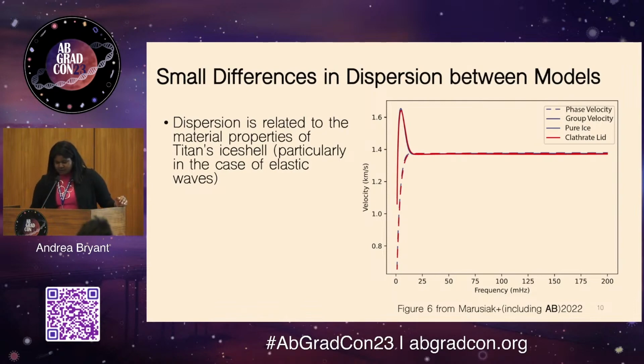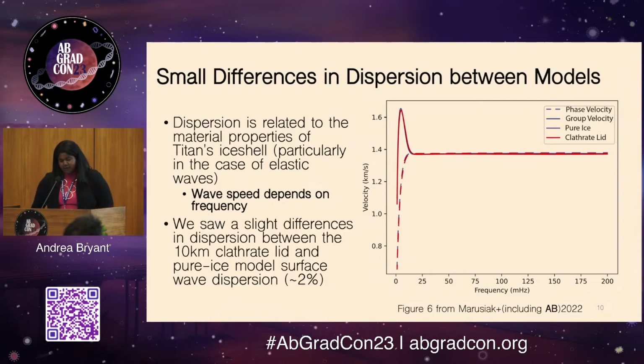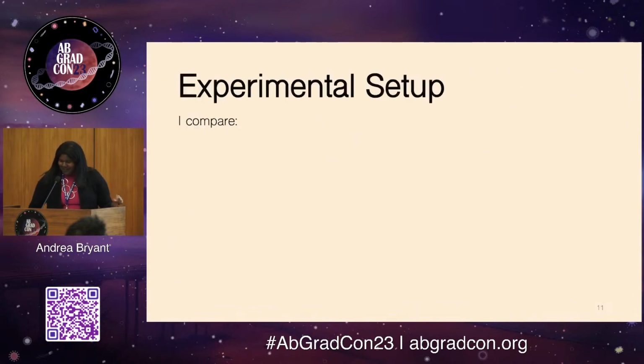Just as a primer about dispersion, it's related to the material properties of the ice shell, particularly in the case of elastic waves that we're looking at here. The wave speed depends on frequency, and that's kind of the meat of what dispersion is: seeing how the wave speed, or the group velocities, change as a function of frequency. We saw about a 2% difference between the dispersion, looking at this group velocity curve here. It's a very small difference, but small enough that if you have a really high precision seismometer, you could actually detect it, which I found quite intriguing. So I was like, well, let's dig deeper and see what else we can find.